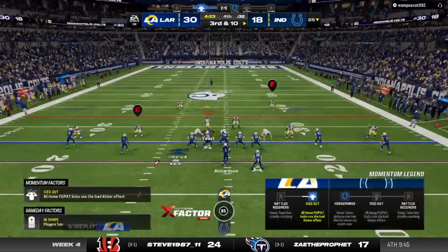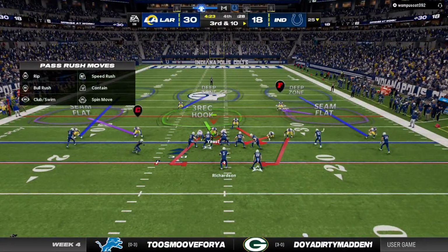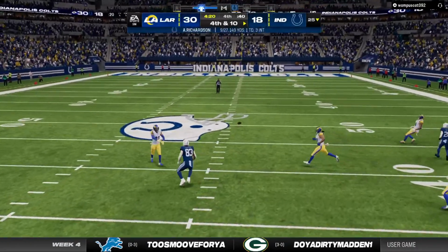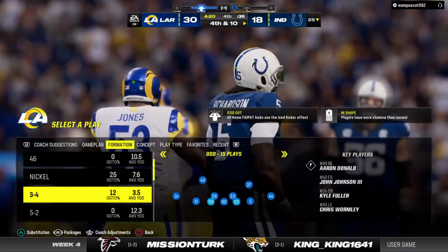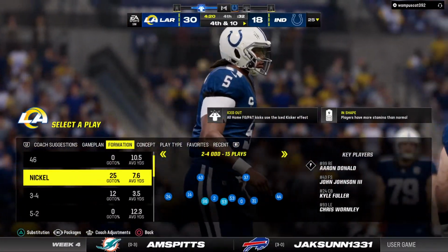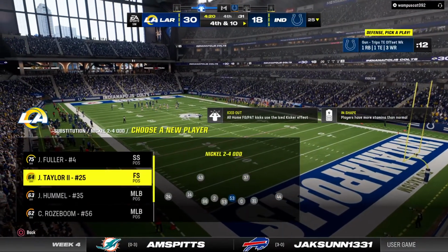Now they face a 3rd and 10 after back-to-back incompletions. On 3rd down, here's Richardson. Oh, he had him. He was open, but he couldn't get it to him. It's incomplete. What a difference a week makes. Last week he hit on over 80% of his passes. This week he's down under 50%. What do you see as the difference?